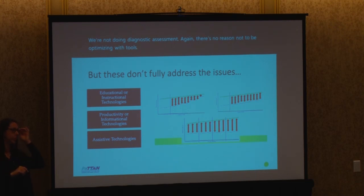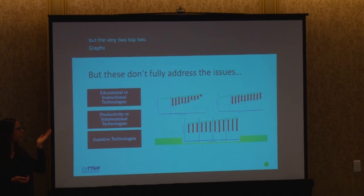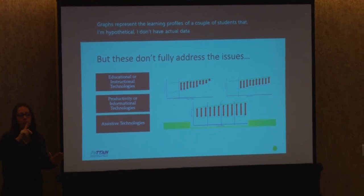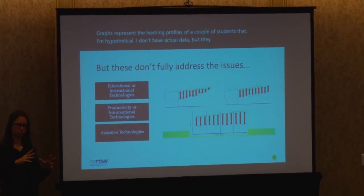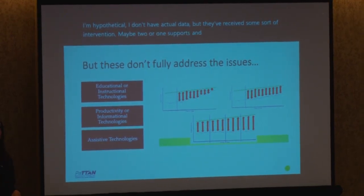They're kind of far. If you're way, way back, you're not going to see this. But the very top two graphs represent the learning profiles of a couple of students that, I'm hypothetical, I don't have actual data, but they've received some sort of intervention, maybe tier 1 supports, and you'll notice the very first one, there's a faster profile of learning. They were able to receive that support and learn faster than student number 2 on the other side. Progress was a little bit slower. Same intervention, but 2 different ways of them mastering whatever the content was.